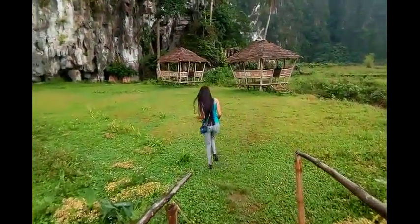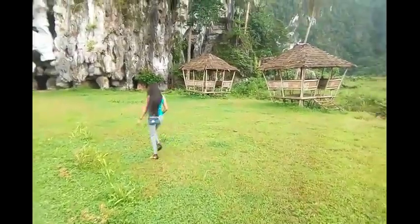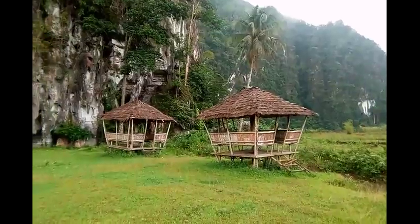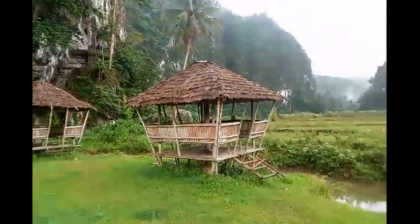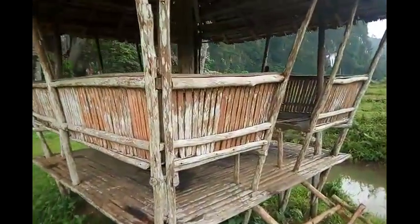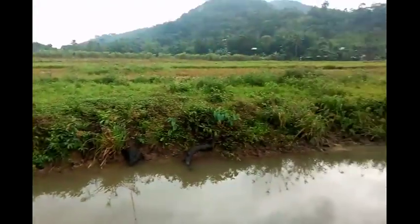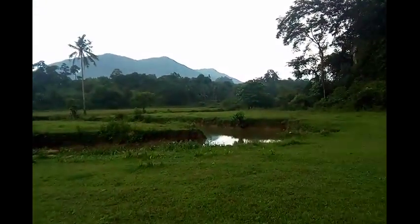Let me tell you something about bamboo, man. This stuff, it'll last forever. Bamboo, right? Now, actually, she's taking a selfie because she's, oh, I don't know, gorgeous. So we got these cute little, this is not called a nipa hut, right? It is. This is referred to as a nipa hut, I guess. It's not nipa. It's just bamboo.